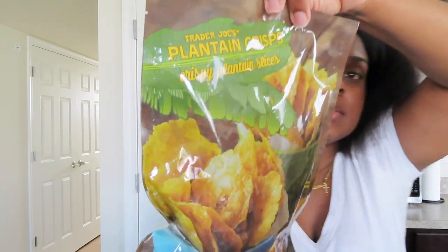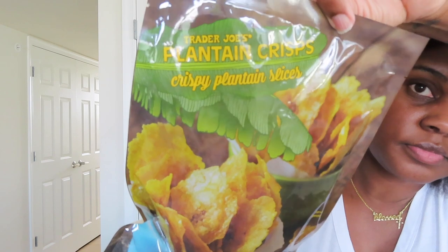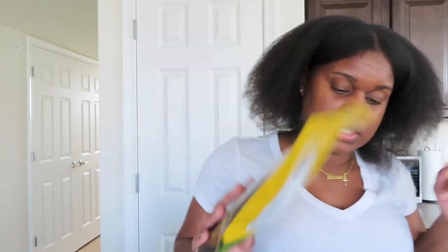This is my first time trying these. I don't know if you've ever had the Goya brand. It's like in a little white bag. They're like this. At least the Goya ones look thicker. I don't know how thin these ones are, but I like to eat these. They're really good.